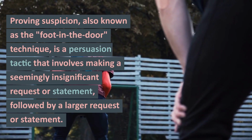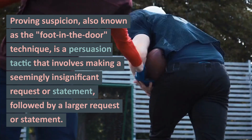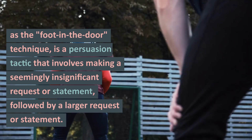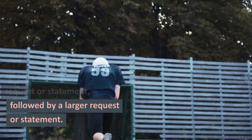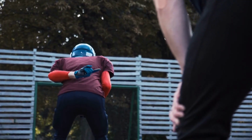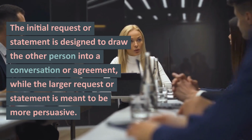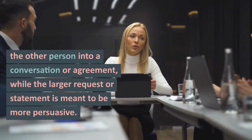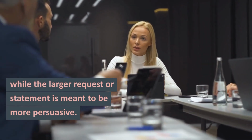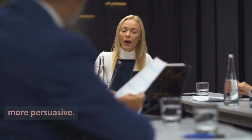Proving suspicion, also known as the foot-in-the-door technique, is a persuasion tactic that involves making a seemingly insignificant request or statement, followed by a larger request or statement. The initial request or statement is designed to draw the other person into a conversation or agreement, while the larger request or statement is meant to be more persuasive.